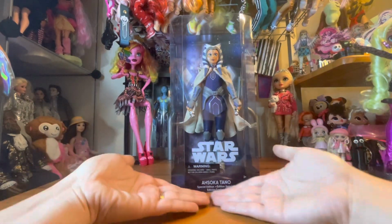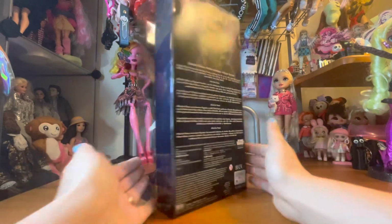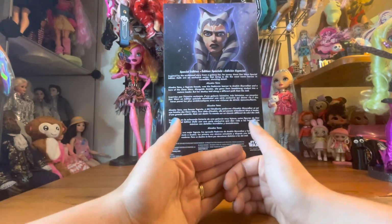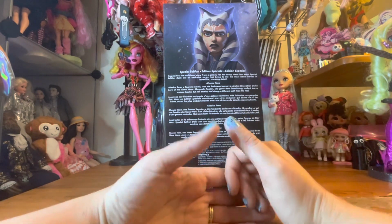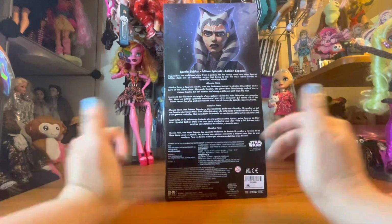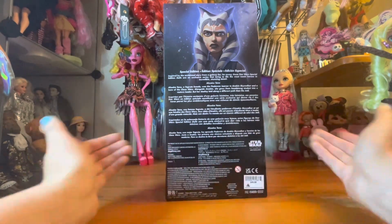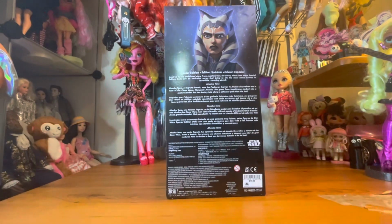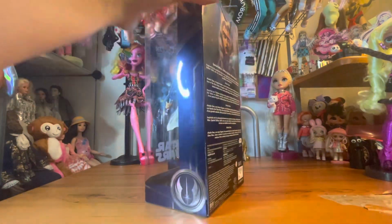So Ahsoka Tano, it's down here, special edition, as I said. And on the back it says special edition, inspired by the acclaimed story of a galaxy far, far away. These Star Wars Special Edition dolls are an exclusive series that bring to life the most iconic heroes in incredible, stunning detail. And again, by exclusive, they mean to the Disney Store and Disney Parks. They consider those kind of one thing. So you wouldn't find it in a Target or Walmart, that kind of exclusivity to it.